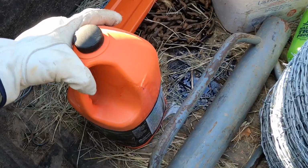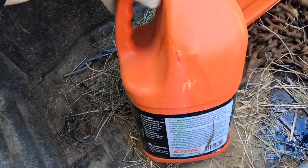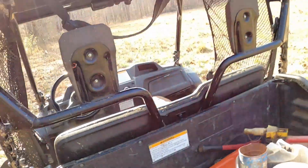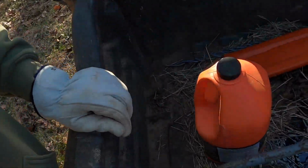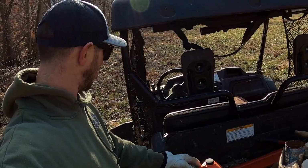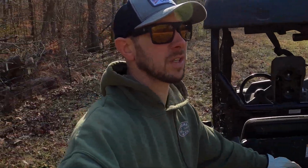We had a casualty today. The bar oil got too close to the barbed wire. So, minor little oil spill there. Probably need to put a little on the chainsaw anyway, so that'll take care of that.